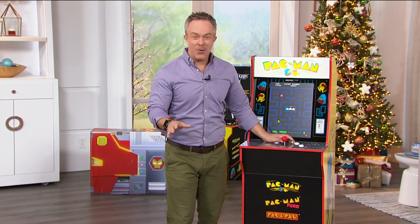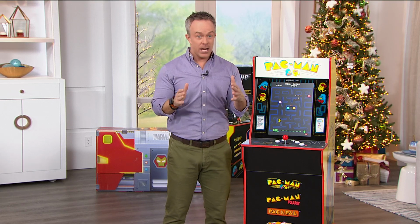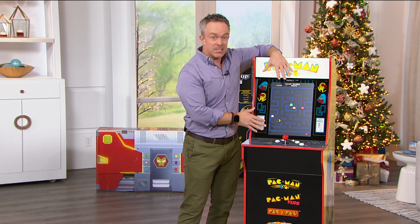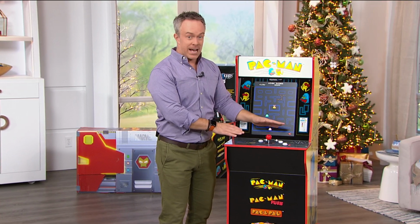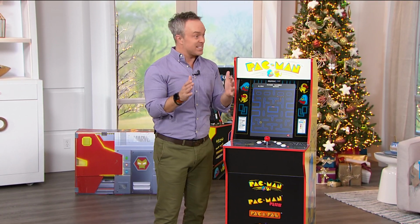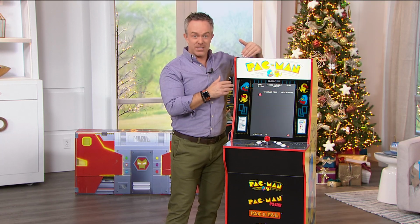You don't have to worry about quarters, you don't have to worry about batteries. It's tons of fun. What they've done at Arcade1Up is they've given us the same screen size, 17 inches. They've given us the same control panel in terms of the joystick and how to play it. They've just made it a nice size for our homes. Even a light up marquee. Realize you might see other ones that are very similar in the marketplace.